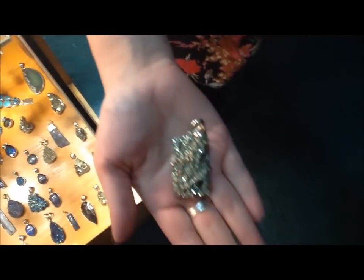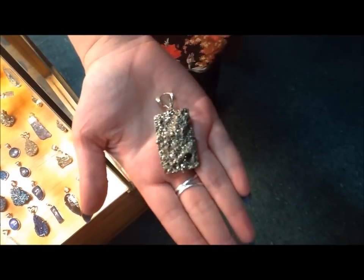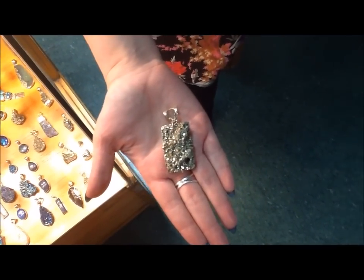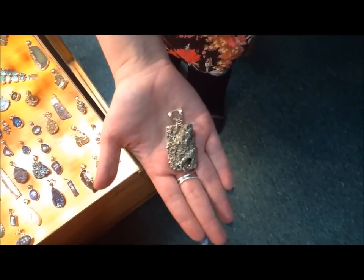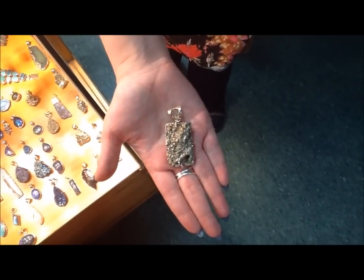So we've got this beautiful piece of pyrite that's set again in sterling silver. Pyrite is a great stone to use when you want to feel empowered in your sense of self and really feel authentic on your journey. And not only that, but it's just a beautiful stone. It just glitters, and it's a gorgeous stone to wear.